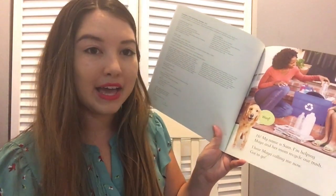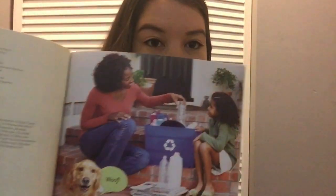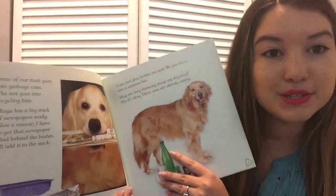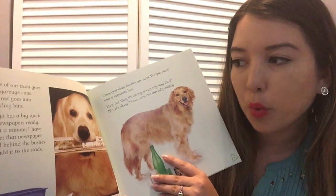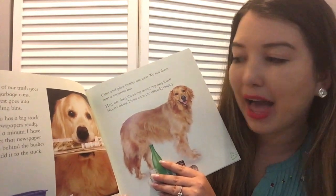Hi, my name is Sam, and I'm helping Maya and her mom recycle our trash. I hear Maya calling me now. Got to go. Some of our trash goes into garbage cans, and the rest goes into recycling bins. Maya has a big stack of newspapers ready. Wait a minute. I have to get that newspaper I hid behind the bushes. I'll add it to the stack.